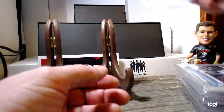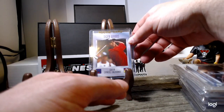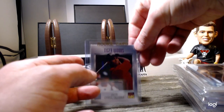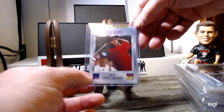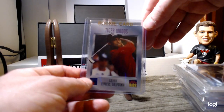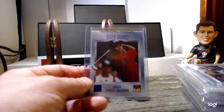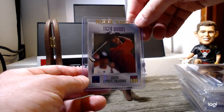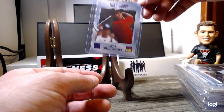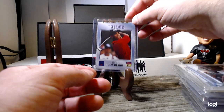Golf. Of course, we've got to start off with Tiger Woods. This is universally considered his rookie card, out of Sports Illustrated from 1996. And I showed the magazine that this came from. I have the full magazine listed on eBay. Mine's not crazily priced. Some people have them for six figures, which is just nuts. But the card has gone for that much in PSA 10 in the past. And this is the iconic 1996 Tiger Woods card from the December issue.